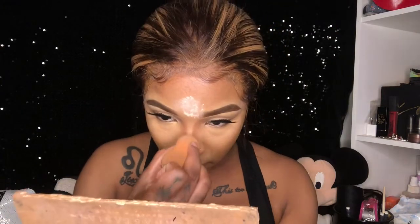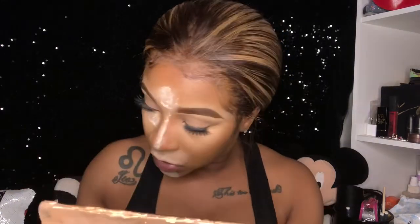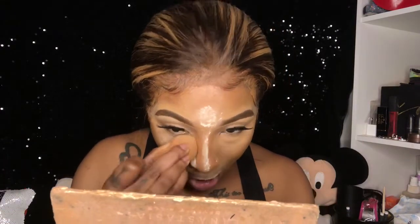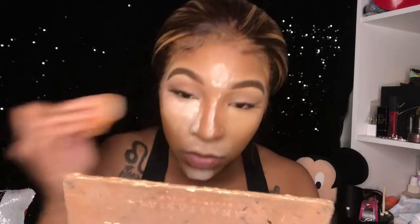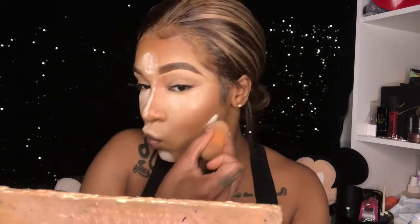Dipping back into that Airspun, I'm gonna go ahead and set all of those places that I just highlighted. So my forehead, the bridge of my nose, my chin, above my lip, and then also under my eyes. I really press that first layer in that I put on, and then I go ahead and put the rest of the powder on top that I'm going to bake with. And then I take a little more and I just go ahead and put that underneath my contour to make it a little bit more sharp.